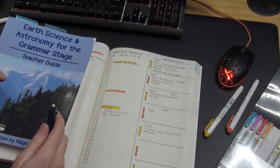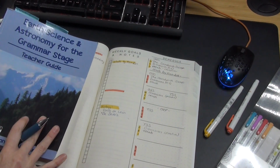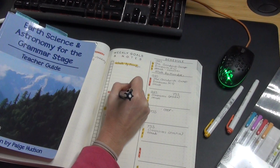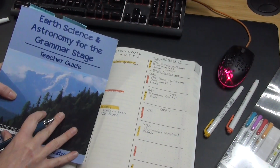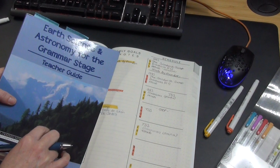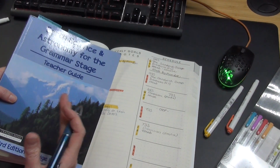We have been using this, and mostly you are just reading out of a DK encyclopedia. So what I've been doing is creating a Google slide presentation with the information that I'm pulling from here and from the DK encyclopedia. There's not a ton in here. It's more like this is giving me experiment ideas that I could do.